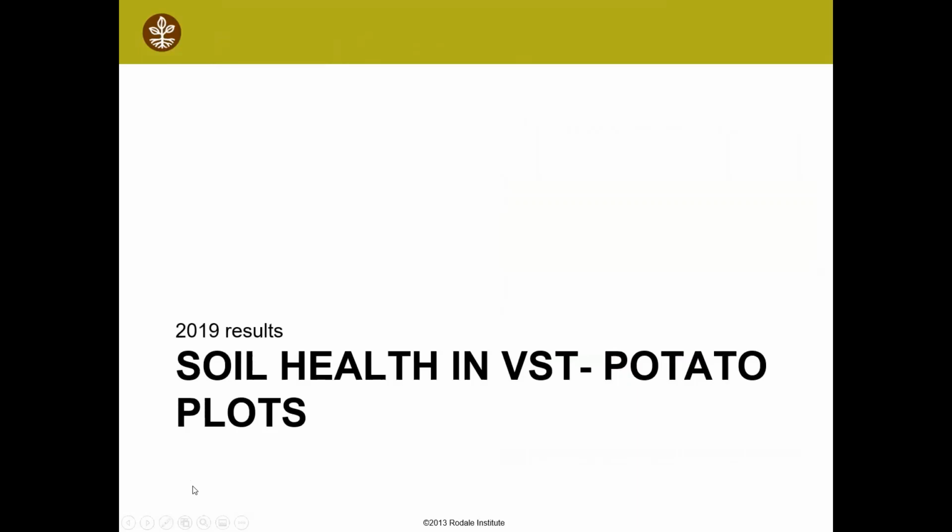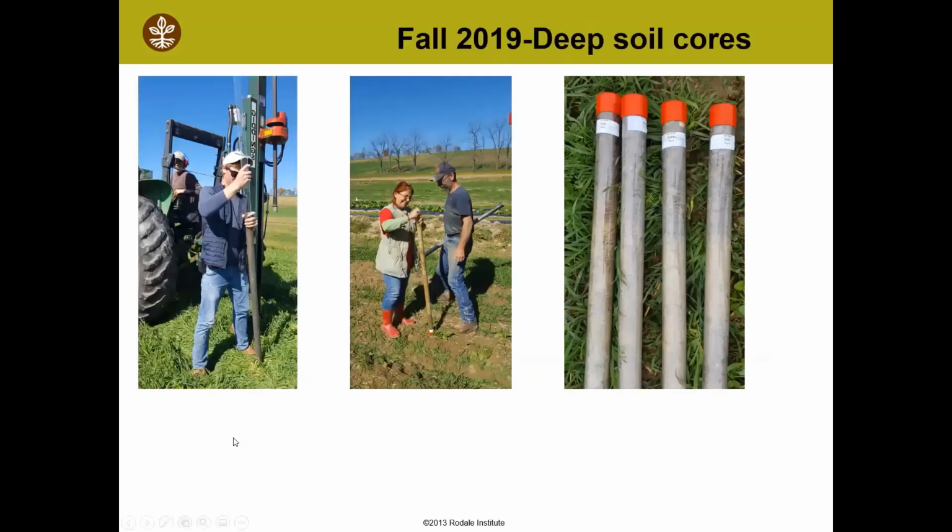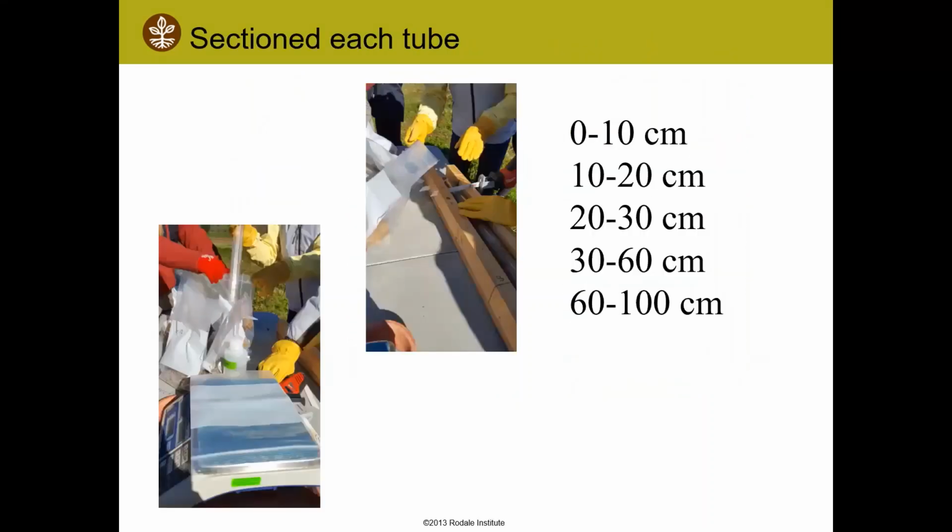So now I'm going to discuss the soil health in VST, only in the potato plots. In 2019, we took deep soil cores in the vegetable systems trial, in each of the plots, in each of the crops that we grew, in each management and each system. We were looking into soil health indicators and assessing them, in fact, at different levels.